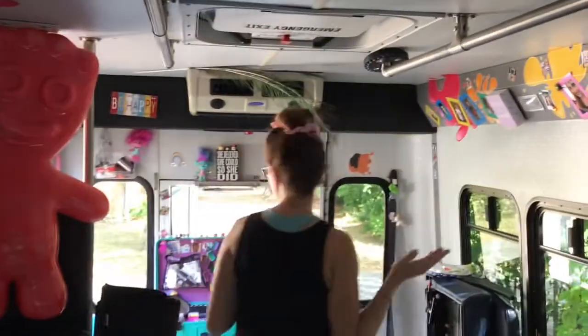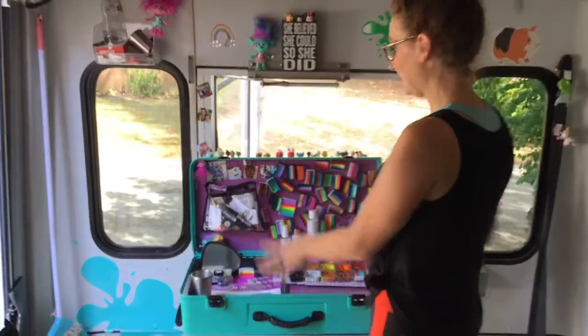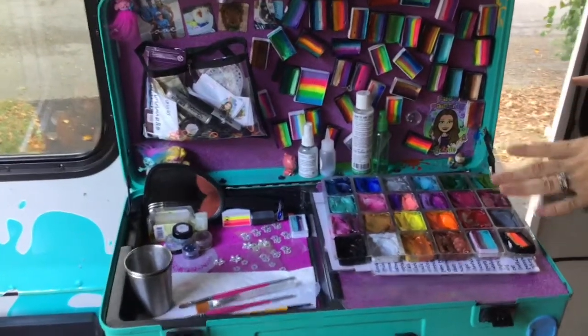And what I do is I have kids come in the back end. They get painted here at my setup, or a glitter tattoo, or I do hair feathers as well. And then they exit out the front. Okay, friends, here is an idea of what my setup looks like.